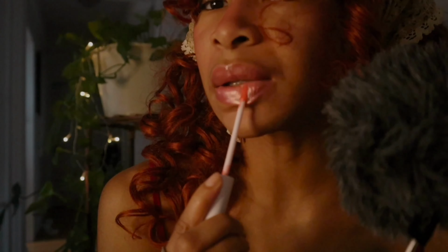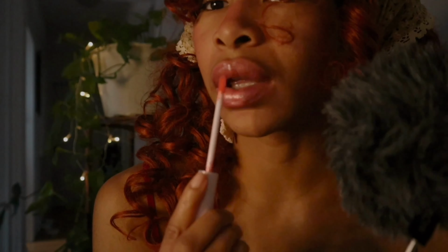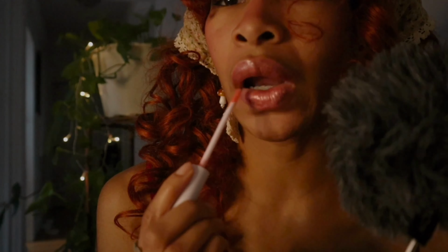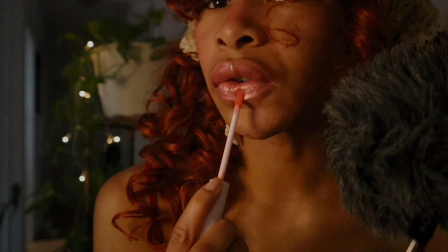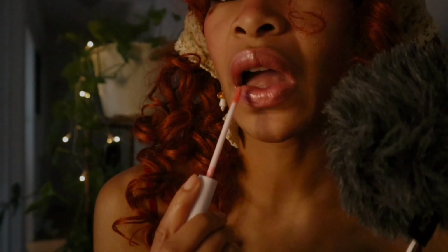Sorry, my light keeps changing from light to dark. I need to figure out how to get that set in stone, because right now my camera is automatically changing it.